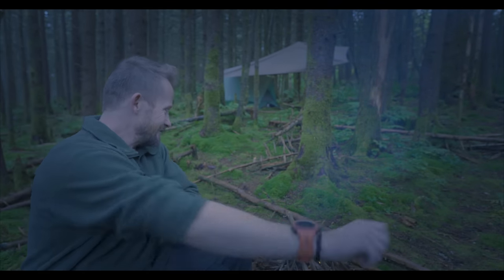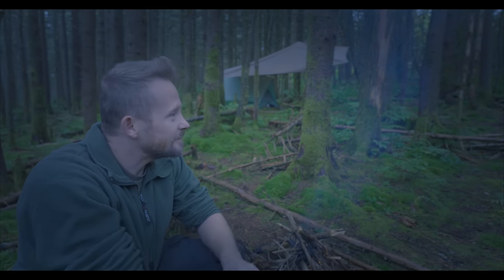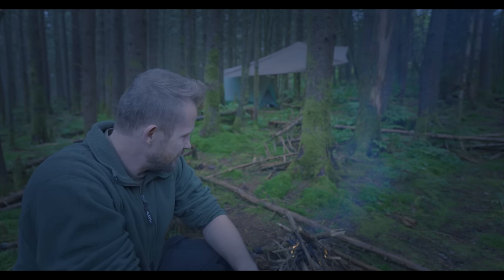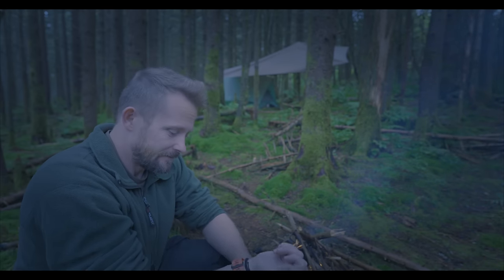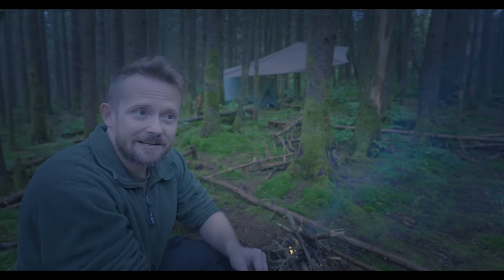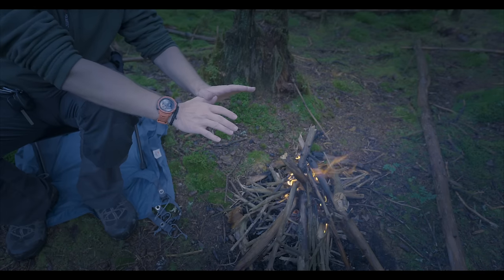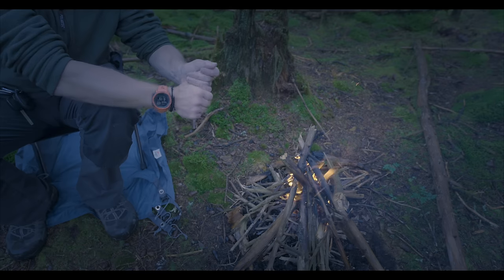We got it going, everyone. It's nice and warm. Still incredibly wet, incredibly damp. Keeping a fire like this going is a lot of work. It's basically non-stop gathering because you can't let it even burn halfway out. It's all about keeping those wet materials on the outside, having them dry out, and working their way in.